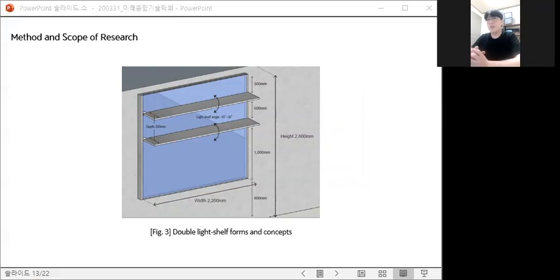As shown in figure 3, this study installed a hinge to change the angle to derive the optimal angle of the double light shade that satisfies the optimal indoor illumination. We changed the angle from -10 to 30 degrees in 10-degree increments.